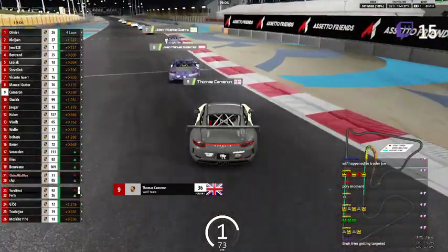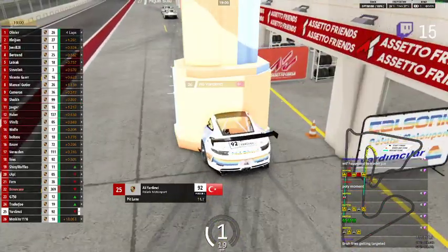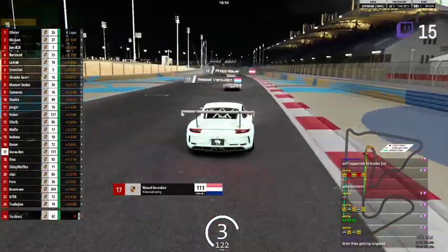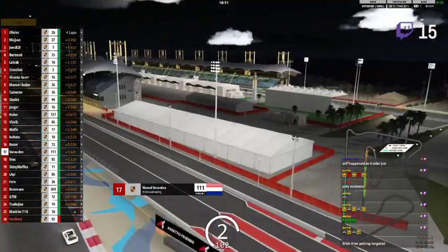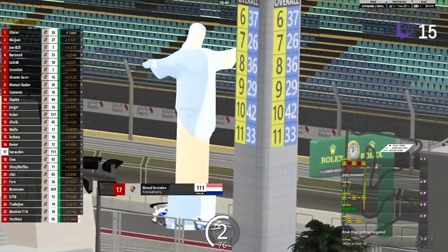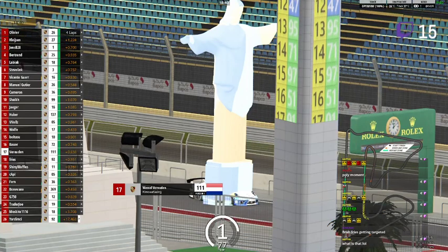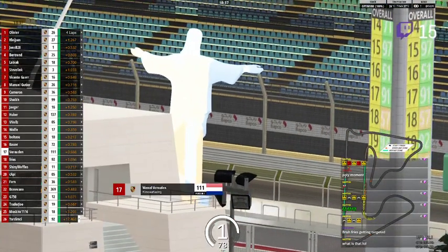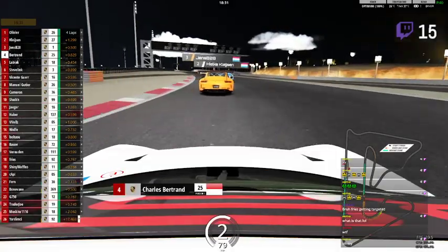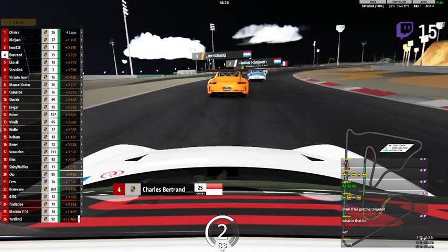And actually, Yardimja has come into the pits. I think he's teleported to the pits. He's going to get moving. I wonder if we can see where Ali is on track. Has he come out of the pits yet, I wonder? Ali appears to be doing a little trolling. Let's take a look at the view of Charbatron, currently P4. He's got a podium position in his sights.